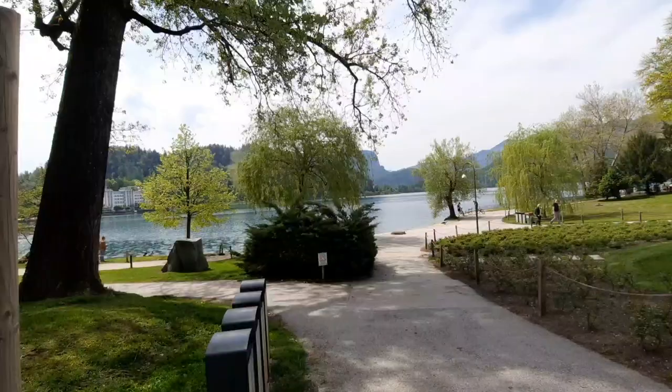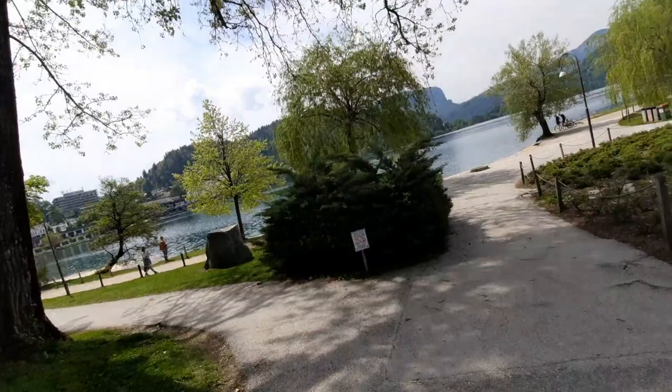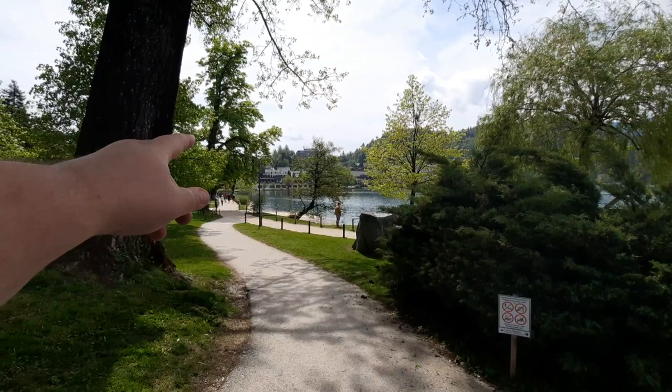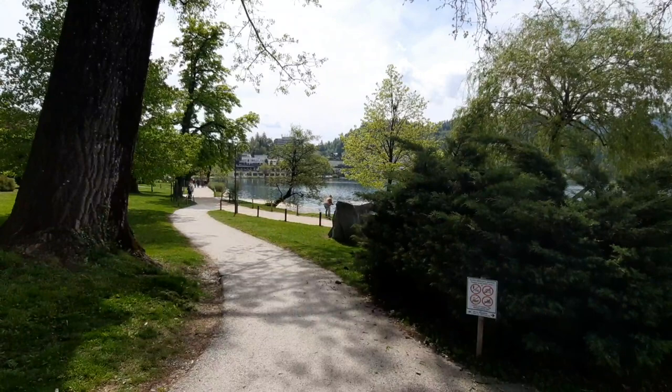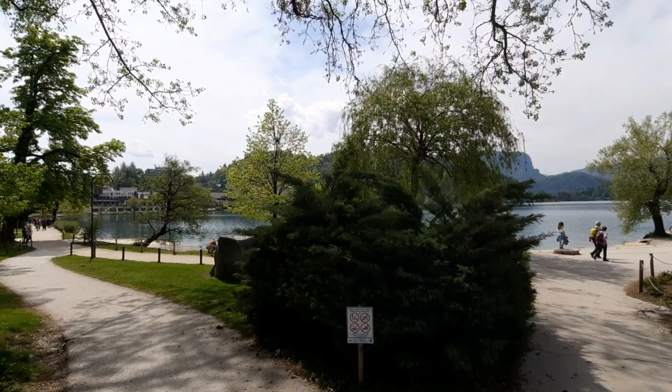So the plan today is to walk all around the lake. This is our starting point. There is the main city. And we'll walk all around there, and back here. So the whole length is about 6 kilometers. And yeah, let me show you.